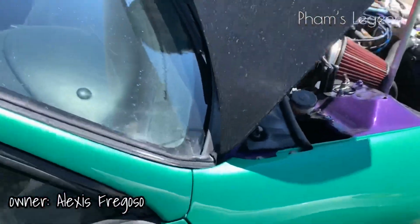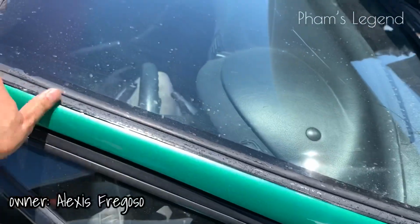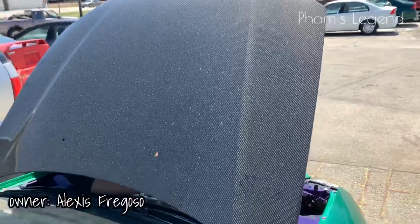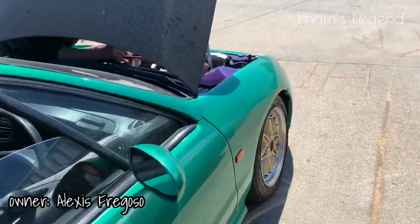And we might do a little bit of testing and some pulls to see how strong this GSR motor is. And this one has a carbon fiber hood. Man, I don't know how much he paid for it, but definitely worth it. Worth the money, guys.